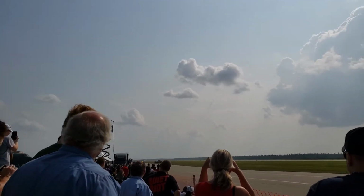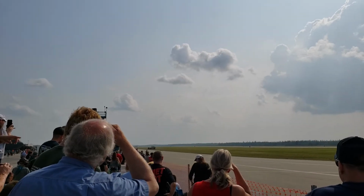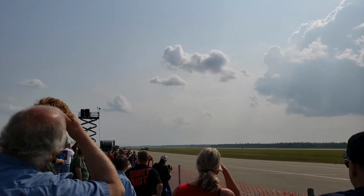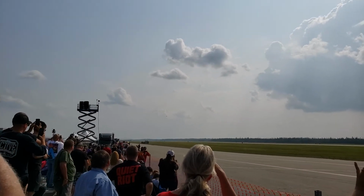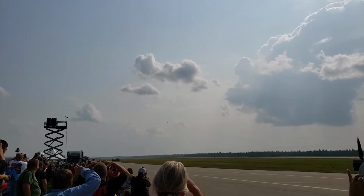Before pointing the aircraft straight at the ground. Finally, Captain Olsen pulls back on the stick to return the aircraft to level flight, completing the square. Coming in from the left, the F-35 performing the unique square loop.